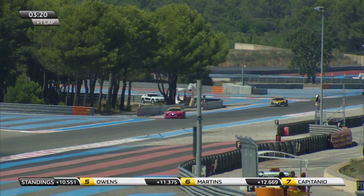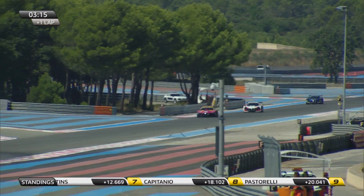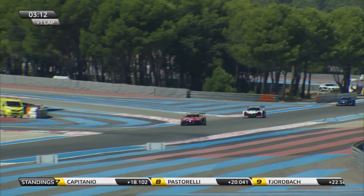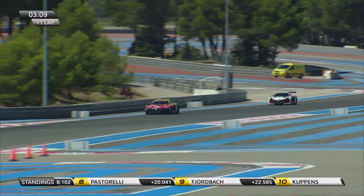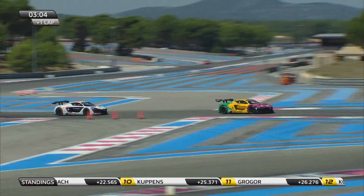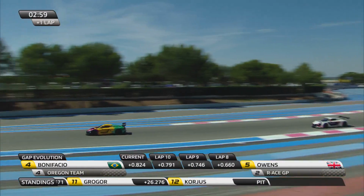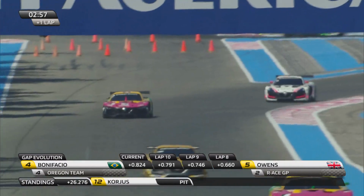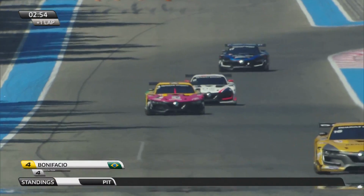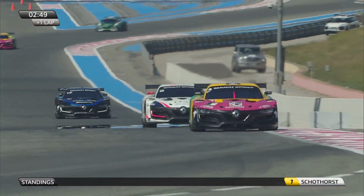Through turns 6 and 7 go Raoul Owens, and the guy in front of him, Bruno Bonifacio. Lonnie Martins in the distance there in his Duquesne engineering car, as the leaders thread their way now through the Mistral chicane. Just caught a glimpse of Nelson Panciatici in the pearlescent yellow machine. Pieter Schothurst continues his progress at the head of the field, 5.5 seconds to good now. Panciatici not able at the moment to respond to the defence from Fuminelli.